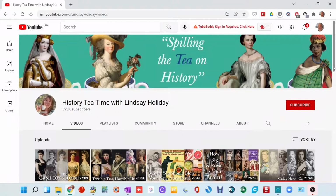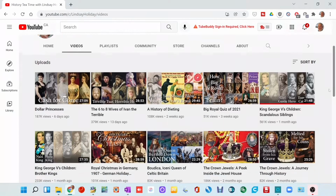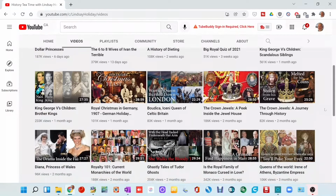You can see here they have Dollar Princess, The 6 and 8 Wives of Ivan the Terrible, The History of Dieting, Big Royal Quiz of 2021, King George V's Children, Scandalous Siblings, Brothers Kings, Royal Christmas in Germany, etc. There is quite a lot about the royalty on here.